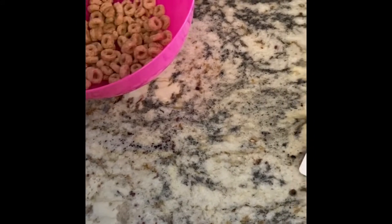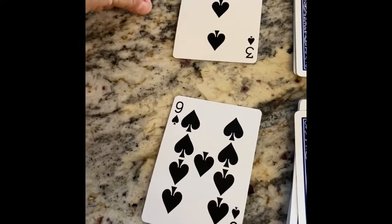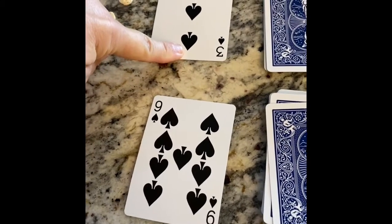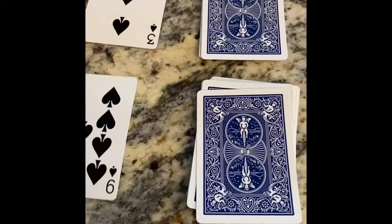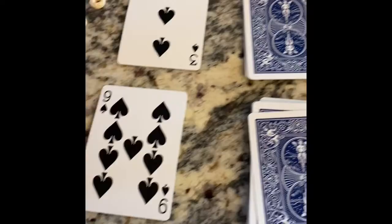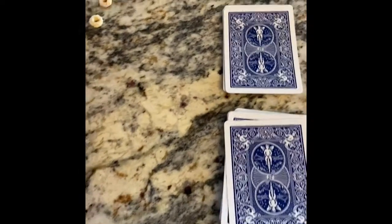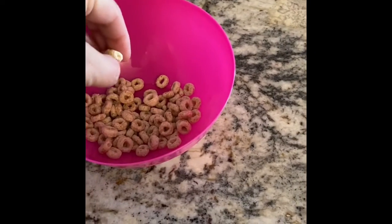So you're going to put 3 cereal pieces down. So 1, 2, 3, and this is great. Or they could even just count the pictures that are on the card, or they can put the cereal pieces. So then when they count 3 and 9, that will help them. And then the person with the bigger number gets to take, and then you can eat the cereal pieces or put them back in the bowl.